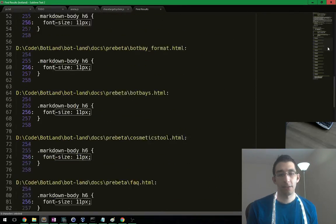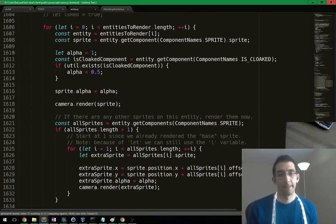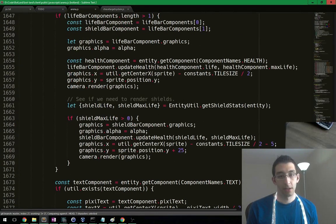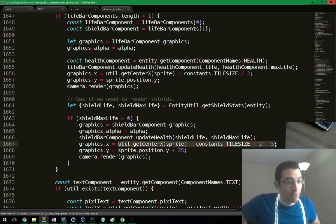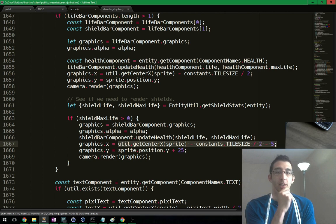So yeah, fire's going to be wrong. The life bars are wrong. Where do life bars draw? Life bar. Graphics.x equals get center x of the sprite minus constant.tile size. And graphics.y is just the sprite's position plus 25. Yeah, this is not a good idea. We'd have to base this on the bottom.